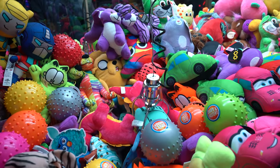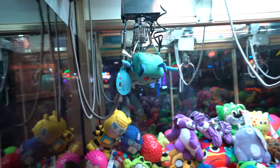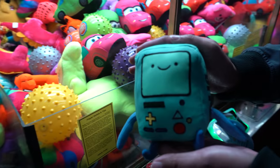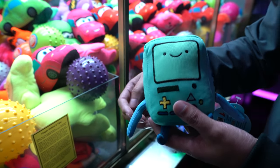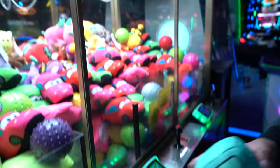Uh-oh. Oh, no, you poked him. Wait. Oh, yes. You still got him. Oh, he's barely holding. BMO, fly. Oh, he's flying. Yeah. His new home. The BMO. It won. He's so cute. You know, I was thinking way earlier, can we actually get enough stuff to get the BMO? Yep. Definitely. What's next?